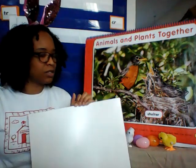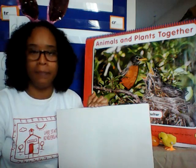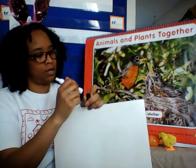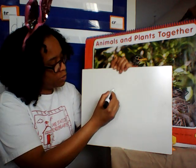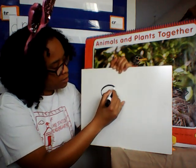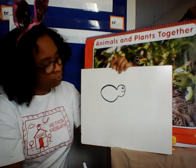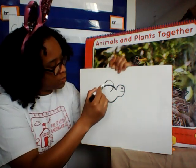Okay, let's first illustrate. How about we illustrate a bee? Let's illustrate a bee and a flower. All right, let's see how well we can do this. So I'm gonna do my bee's behind right here. And then his little head. And he's a happy bee. And then let's do a wing.